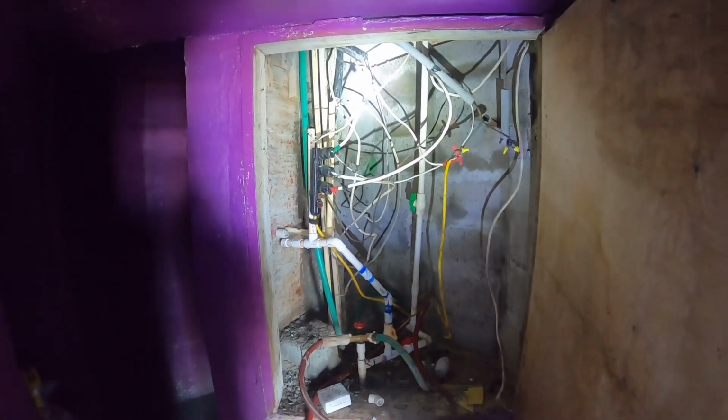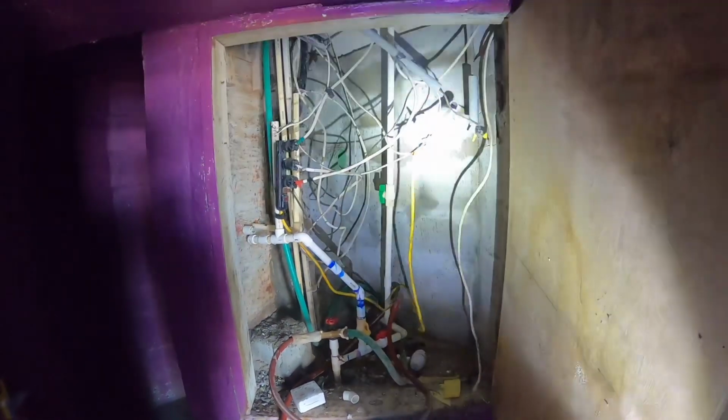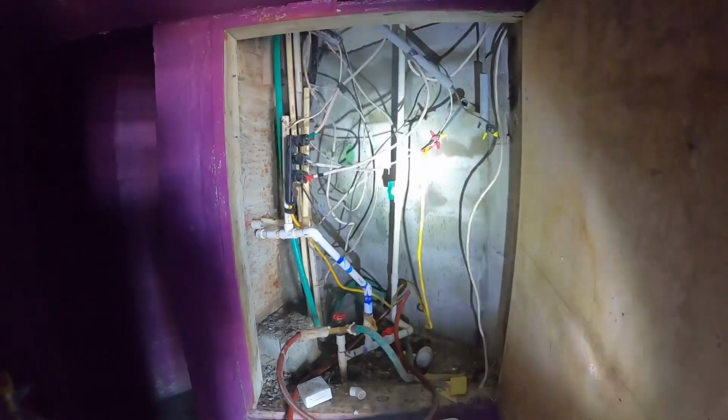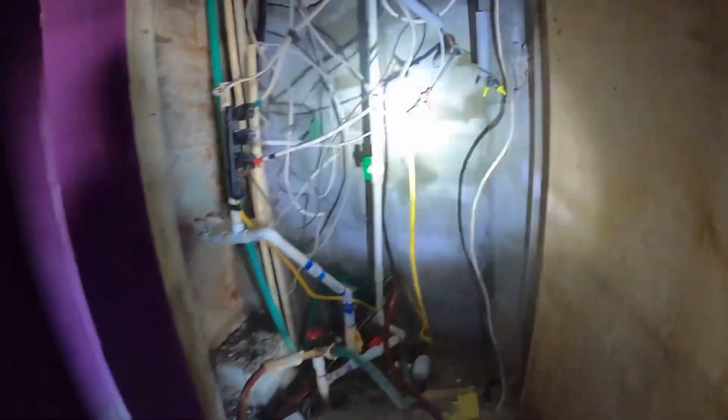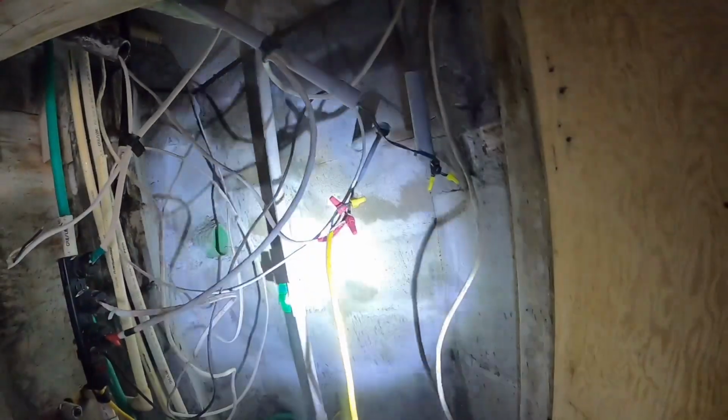Picture's worth a 1,000 words, and this is a video, so it's worth 1,000,000 words. I'm sure you guys can see the electrical in here. And the most amazing part is this one gray wire right here feeds currently everything. Everything in this castle is fed with that one wire.